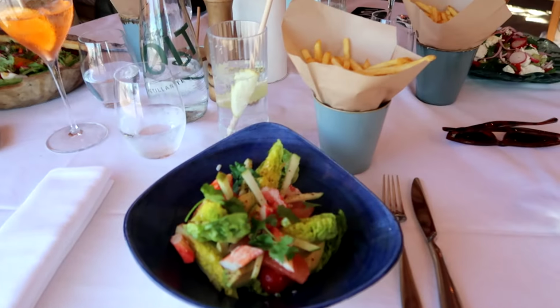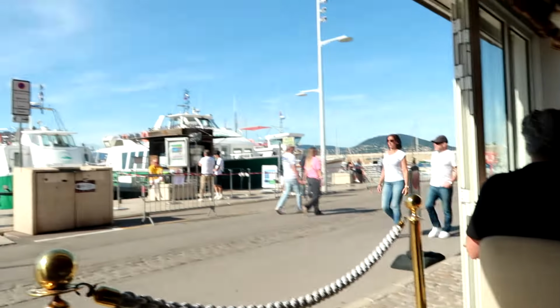Cheers! Girl dinner! Girl dinner! I love it, guys. We have got one of the best spots on the harbour.